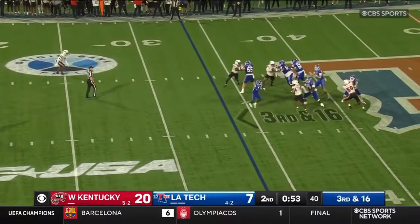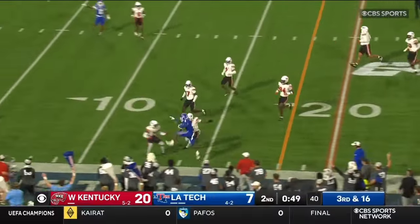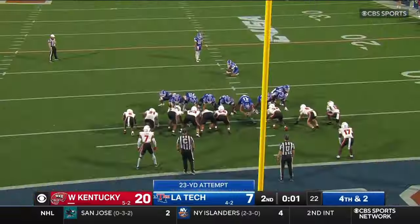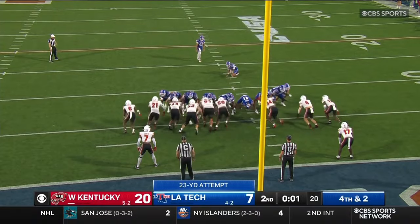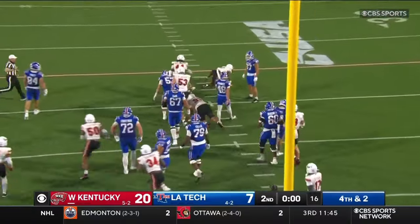Dropping back to pass. Under pressure, and he dumps it off to his running back, Tevin. Dashing forward, looking for the first down, and he's got it. Out of bounds inside the 15. Fumbled snap, and they're not getting 3 here.